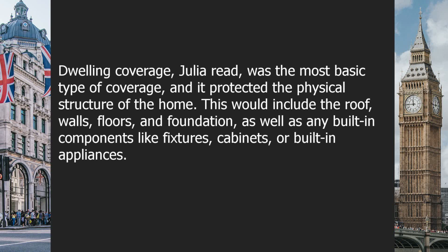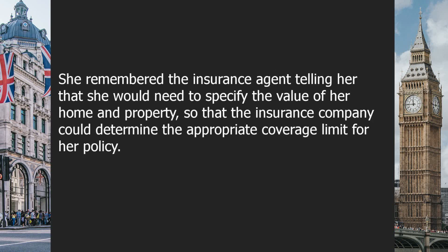This would include the roof, walls, floors, and foundation, as well as any built-in components like fixtures, cabinets, or built-in appliances. She remembered the insurance agent telling her that she would need to specify the value of her home and property so that the insurance company could determine the appropriate coverage limit for her policy.